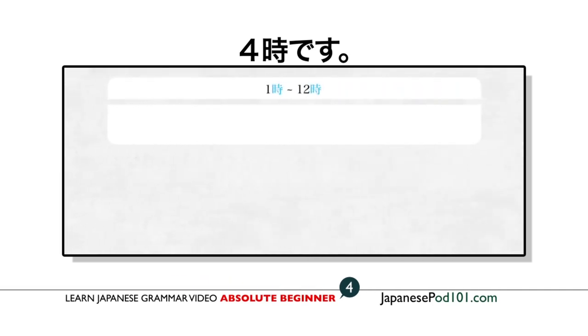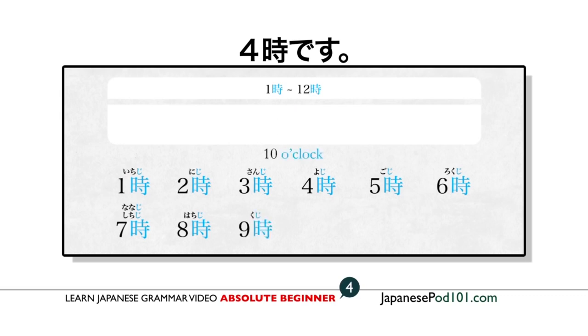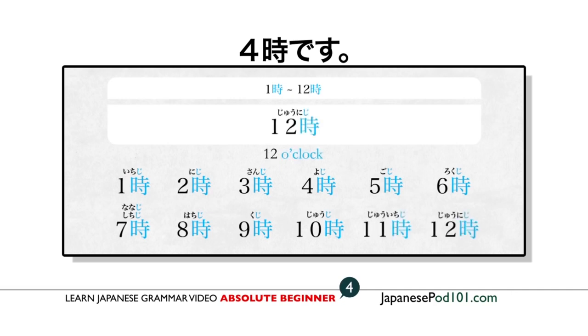Let's do the time. Let's learn all of the hours. All right, so what's 1 o'clock? 1時. 2 o'clock? 2時. 3 o'clock? 3時. 4 o'clock? 4時. 5 o'clock? 5時. 6 o'clock? 6時. 7 o'clock? 7時. 8 o'clock? 8時. 9 o'clock? 9時. 10 o'clock? 10時. 11 o'clock? 11時. 12 o'clock? 12時. There we go. Now you can count all of the hours.